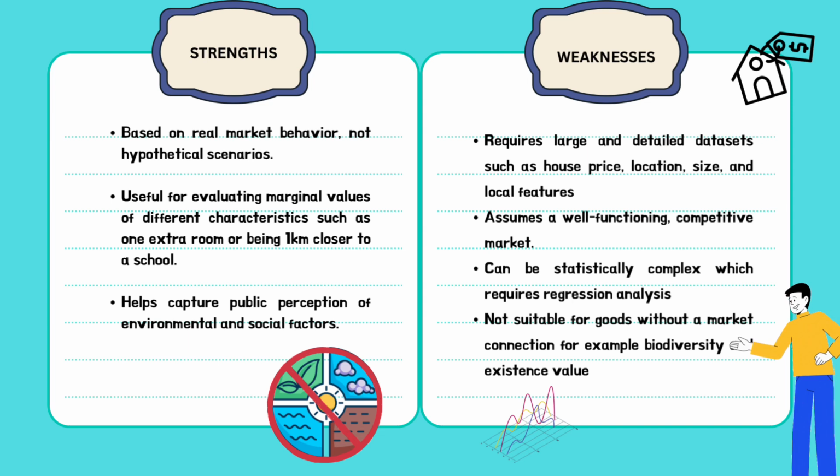For the weaknesses, it requires a large and detailed dataset such as house price, location, size, and local features. It assumes a well-functioning competitive market. It can also be statistically complex, which requires regression analysis, and it's not suitable for goods without a market connection, for example, biodiversity and existence value.